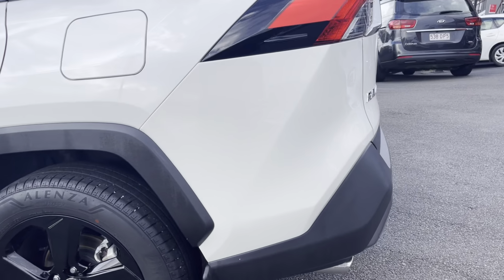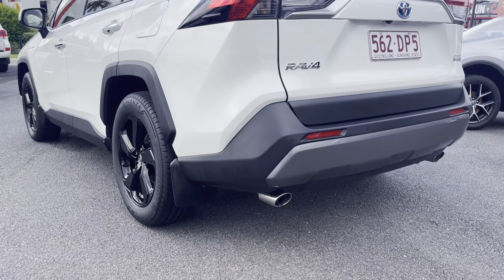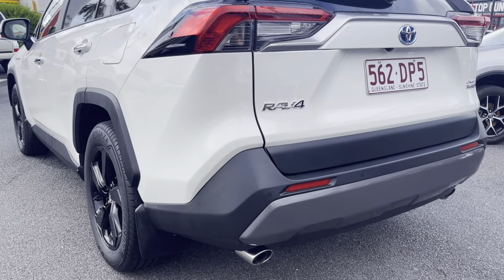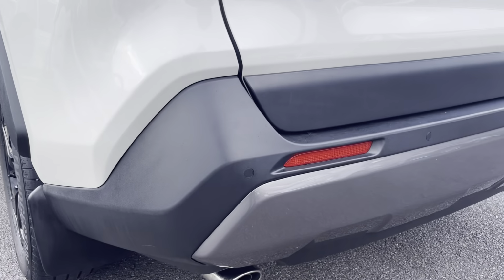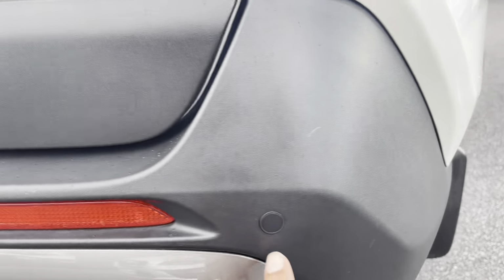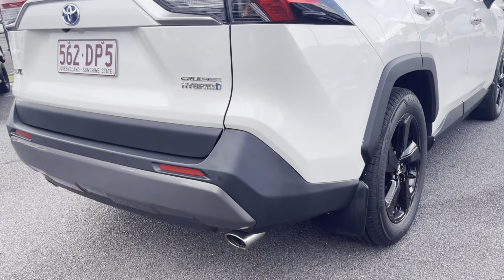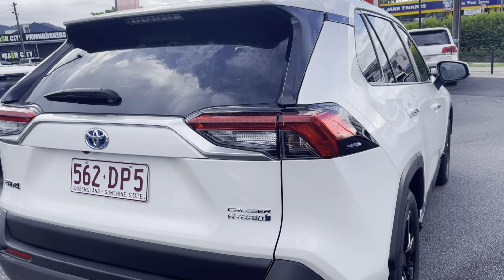Okay, so looking at the rear bar right now, as you can see it's got the black plastic with the nice color-coded trimming on there. So you've got your rear sensors, that's what I was talking about. 1, 2, 3, 4. Fantastic, looks pretty good. Okay, up onto the rear tailgate.